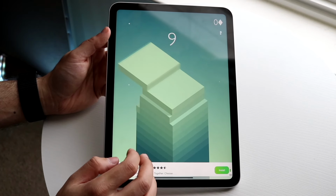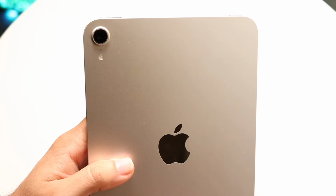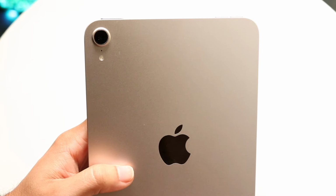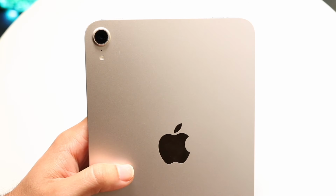So if you're really looking at it from that standpoint, you're going to be getting a much cheaper tablet than the iPad mini 7. So that is kind of a big thing to keep in mind here. And if you want the device that's going to be cheaper, it basically is almost in every single way going to be the iPad 10th generation. So keep that in mind as you're looking through these.